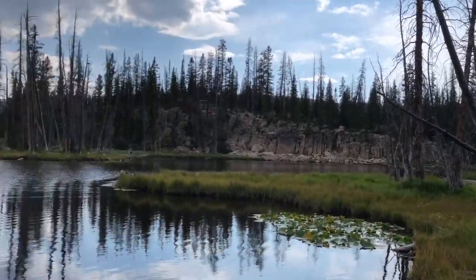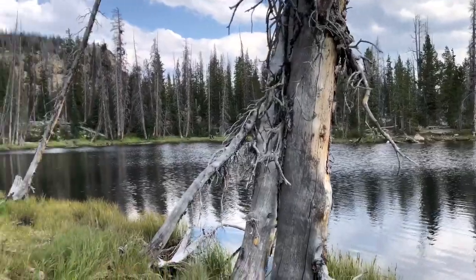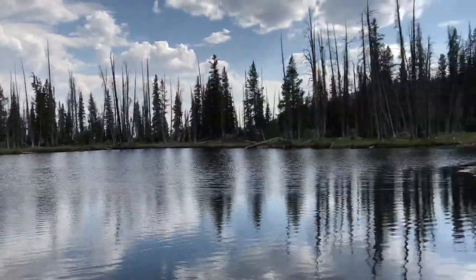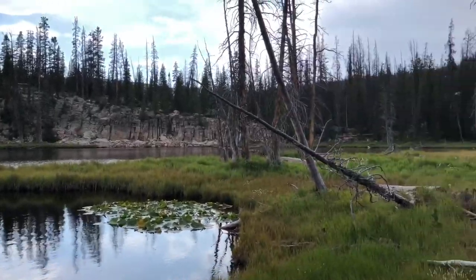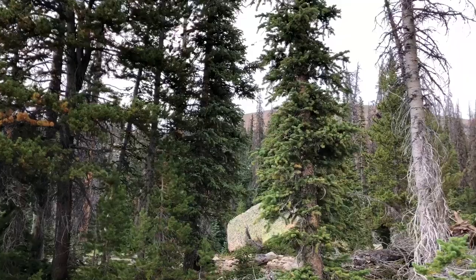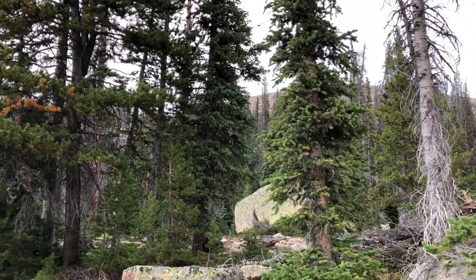Well, here's the last look at this lake. We are done fishing for the day. We are gonna find a crack in the cliff band over here somewhere. And our goal is just to the left of this mountain right here, which is Murdock Mountain.